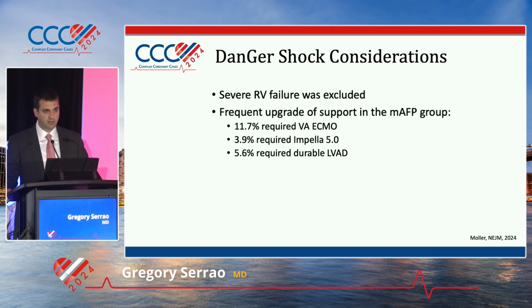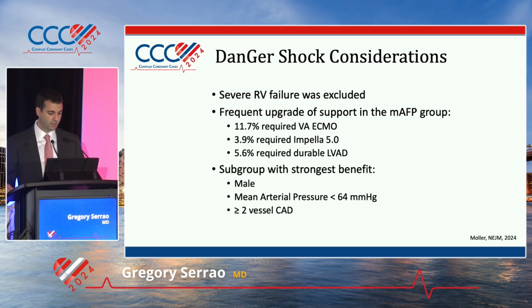Also, despite the compelling effects of the microaxial flow pump, there were still significant amounts of hemodynamic support escalation required in the experimental group. So 11.7% of these patients did require escalation to VA ECMO, 3.9% required escalation to Impella 5.5, and 5.6% required a durable LVAD.